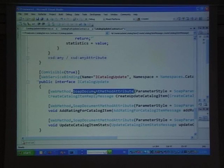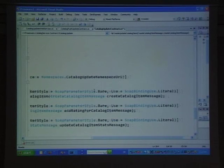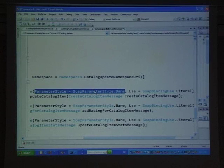Another web service specific thing that I'm doing here is that I'm creating the parameter style. I'm using the parameter style bare, like naked.